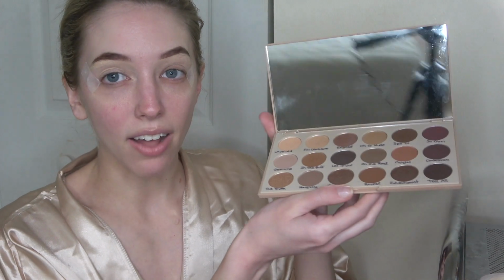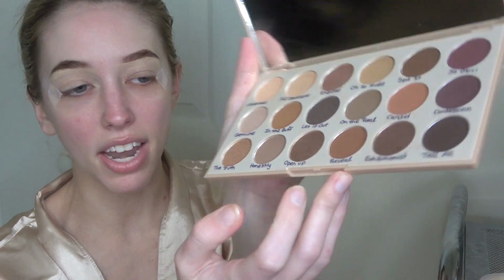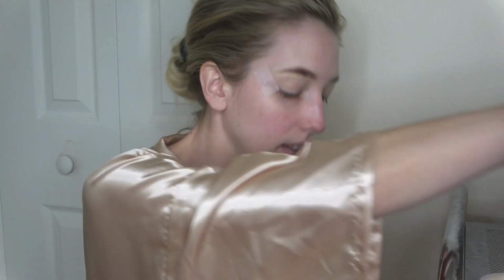So I'm going to be using the Morphe Truth or Bare palette. I got this specifically for my bridal makeup because I had asked for recommendations for cool toned brown palettes. This is so stupid, I took a little Sharpie and wrote the names of the shades under them, and I know that's probably kind of tacky, but for my wedding, following these instructions, I wanted to make sure I could just breeze through it and not have to worry about this little thing with the names on it. Like, that's so annoying.